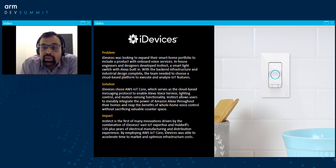This switch also brings together AWS IoT Core for management and security. And I won't read the whole slide, but this just makes it much simpler and faster for the device maker to go to market instead of worrying about the integration with multiple different components for application, for security, and for management.